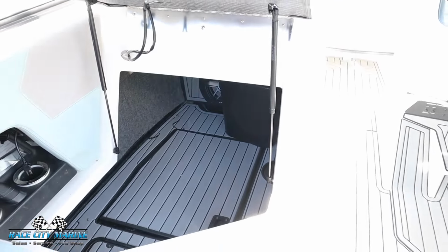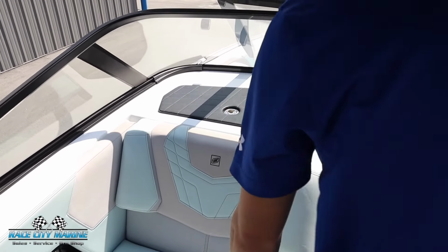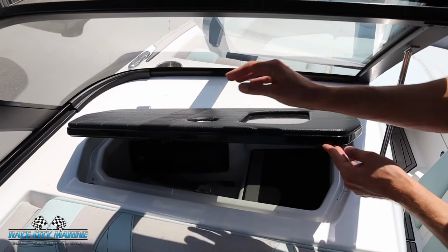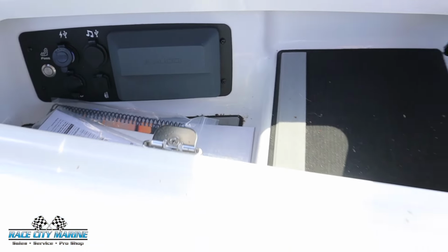Some access to your batteries is underneath the floor. And then our glove box up above is lockable with a transparent window. Opening this up, you have the head unit, passenger heater, and a ton of different auxiliaries all throughout it.